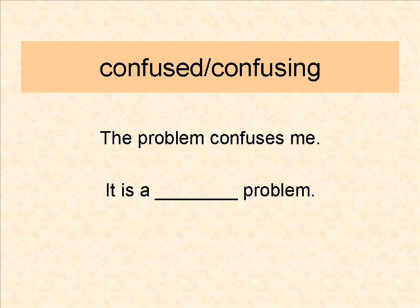Sentence seven. Confused or confusing? Now check your answer. The problem confuses me. It's a confusing problem.